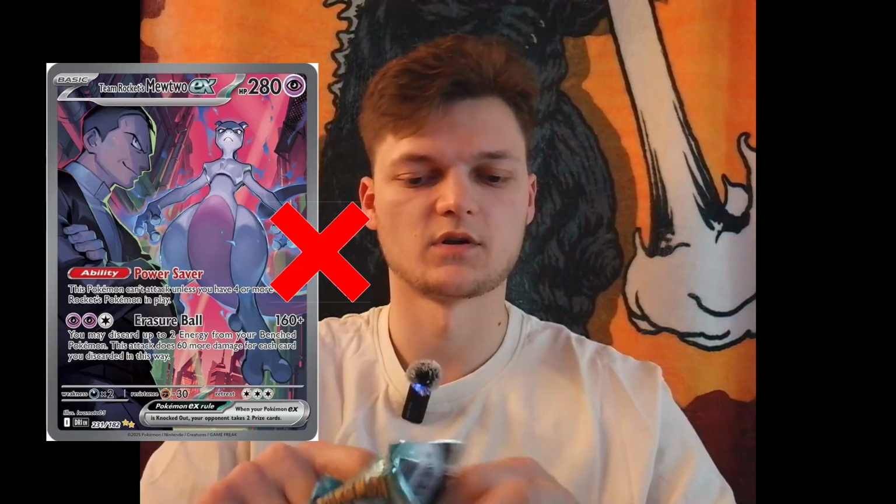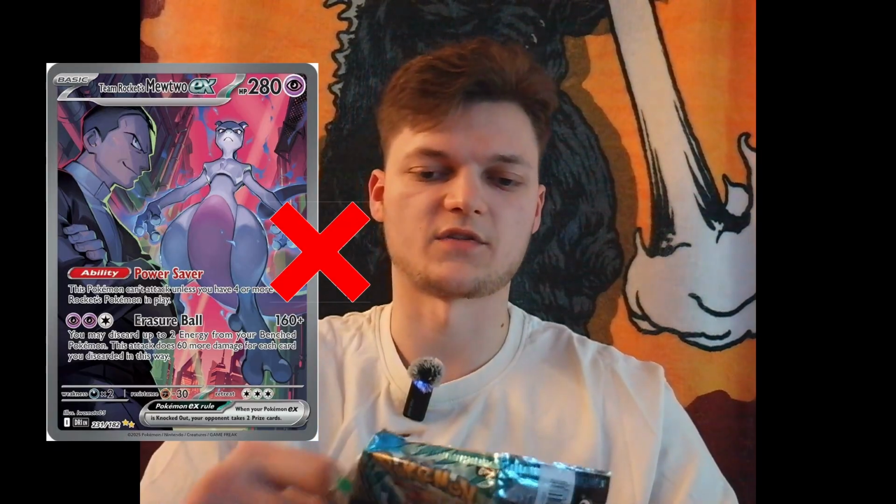I think that card should be the Team Rocket's Mewtwo. That's the card that people should be like, yeah, I would shell 454. Because when I first saw it, I was like, oh, that's a hit, because of how cool it was.